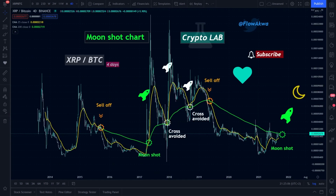Now it's time for the Moonshot chart. On this chart, we have 2 lines. The first one is the 25 exponential moving average. The second one is the 200 exponential moving average. Also, we are on the 4 days time frame. And you have to pay attention to what happens when these two lines are crossing.